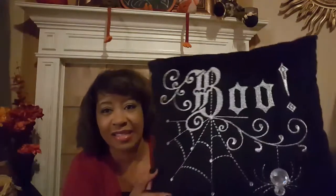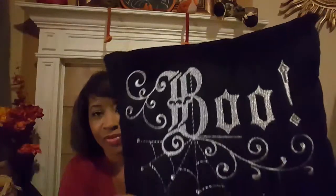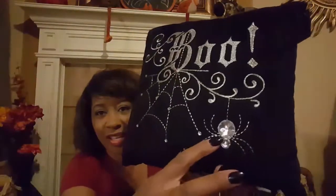I have an idea what I want to do with these, but you guys know that I love Halloween. I know some of you guys, a lot of you guys, don't like Halloween, but I do. I mean, go figure. But I just love these pillows. The threading is silver, a silver threading with the bling spider. Just love these little pillows. They're so cute. So I got two of those at $5 a piece.